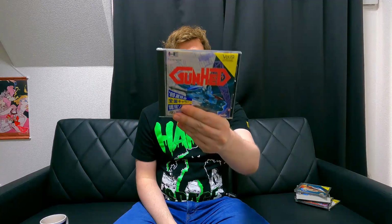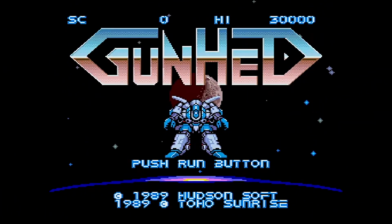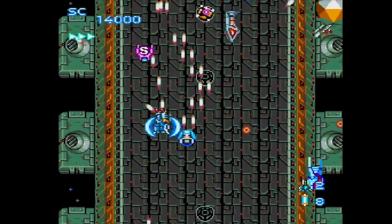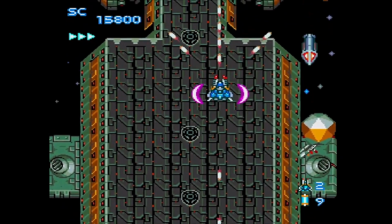And the last one here, this is a classic. This did get released on the TurboGrafx 16 as Blazing Lasers, but here in Japan, it is known as Gunhead. And I believe it's tied in with the movie because there's also a Japanese movie called Gunhead, although I've never seen it, but I believe there's like a mech in it or something.